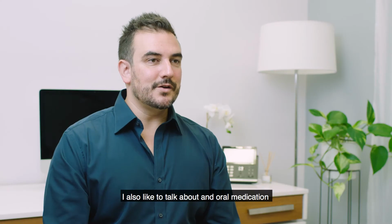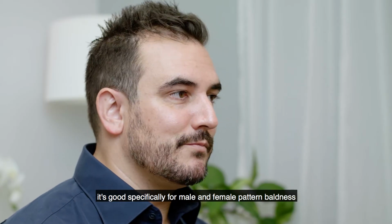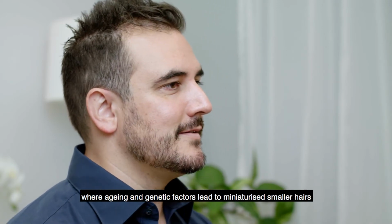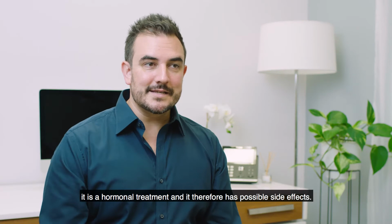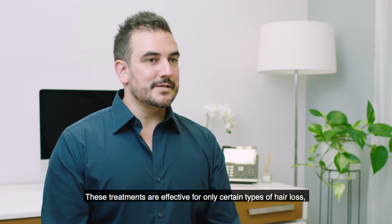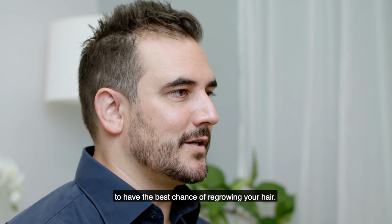to see results. I also like to talk about an oral medication that's available called finasteride. It's good specifically for male and female pattern baldness, where aging and genetic factors lead to miniaturized smaller hairs and hair loss due to exposure to a hormone called DHT. It's not indicated for other types of hair loss due to other causes. It is a hormonal treatment and it therefore has possible side effects. These treatments are effective for only certain types of hair loss, so you often need to come at it from different angles to have the best chance of regrowing your hair.